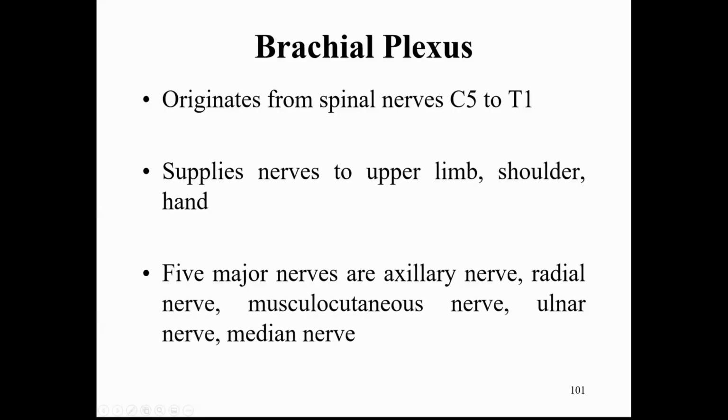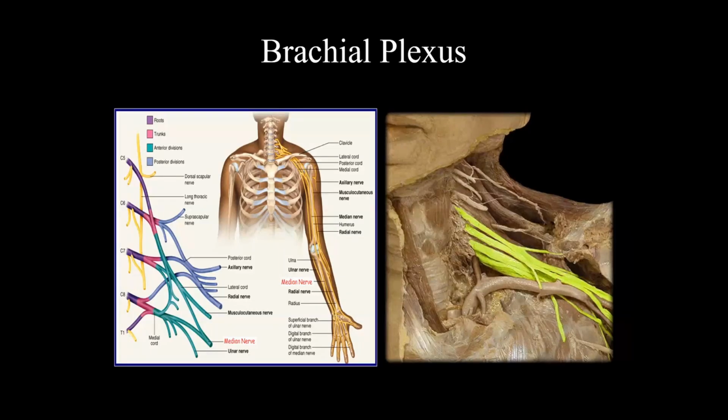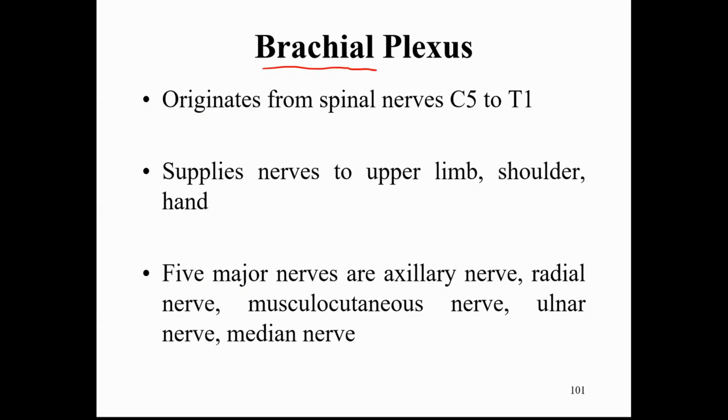Okay. Next, we have our brachial plexus. This originates from our spinal C5 to T1. It supplies nerves to the upper limb, shoulder, and hand. So if para madaling tandaan, brachial, you have your brachial muscles. It innervates most of your upper limbs. We have five major nerves that are axillary, radial, musculocutaneous, ulnar, and median nerve. Okay, so this originates from your C5 to T1.